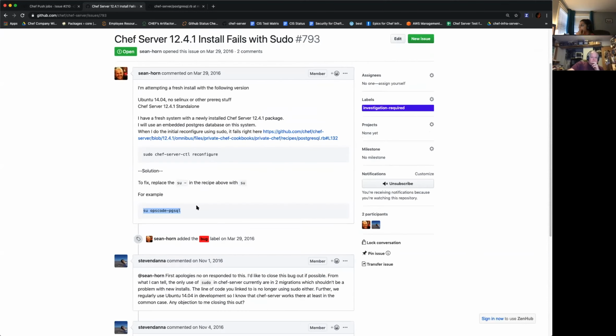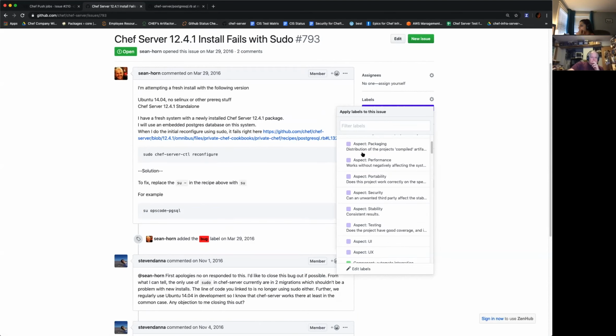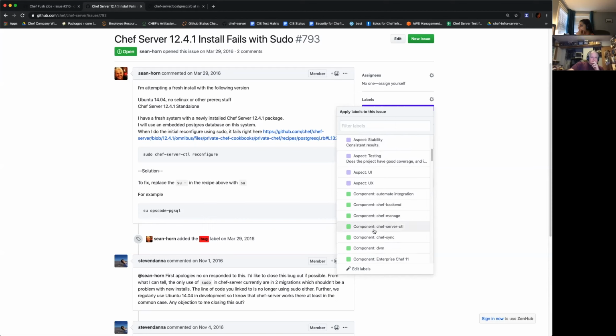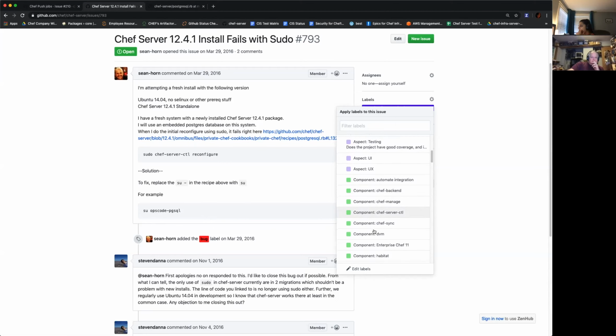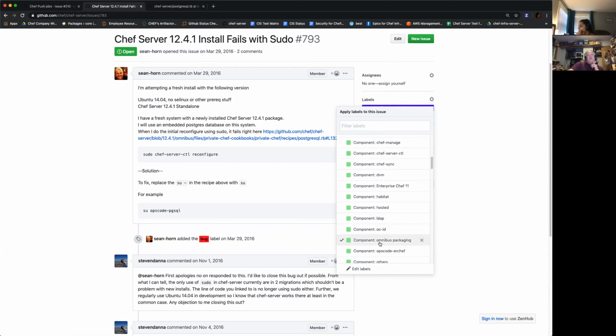Okay, so maybe then this should just be correctness. This would be the packaging. The second reconfigure is successful if I run it with sudo, but this is not the one that is being used to set up the deb for the very first time.